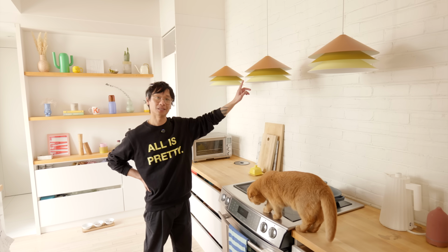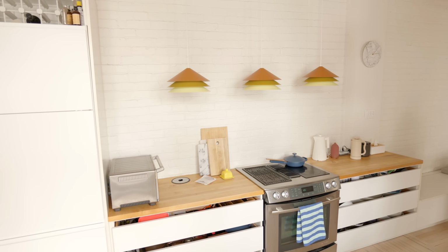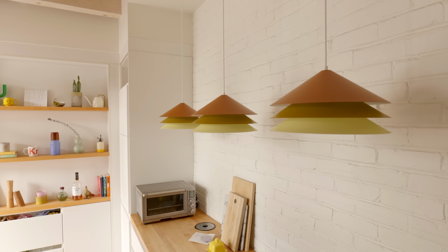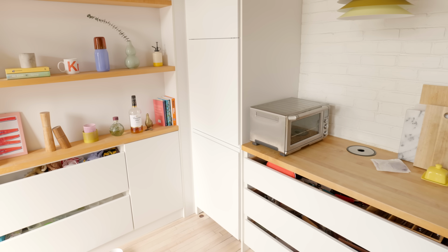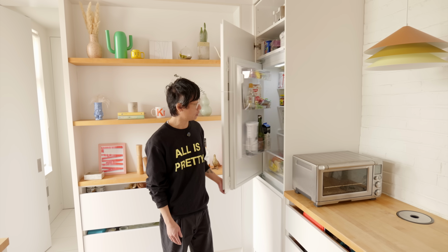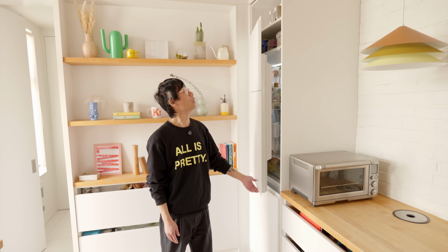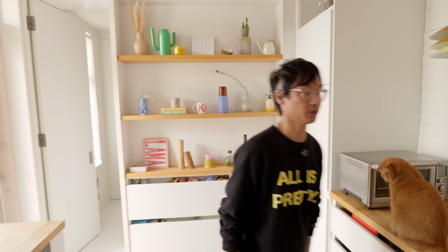These are from IKEA. They were a limited edition collab with Raw Color, which was very hyped, and it was very hard to get. Our fridge is here. Another way to maximize the space in this house is hiding things. So the fridge is here. It's a built-in fridge, also IKEA. And this back here, I can turn on the light and show you.